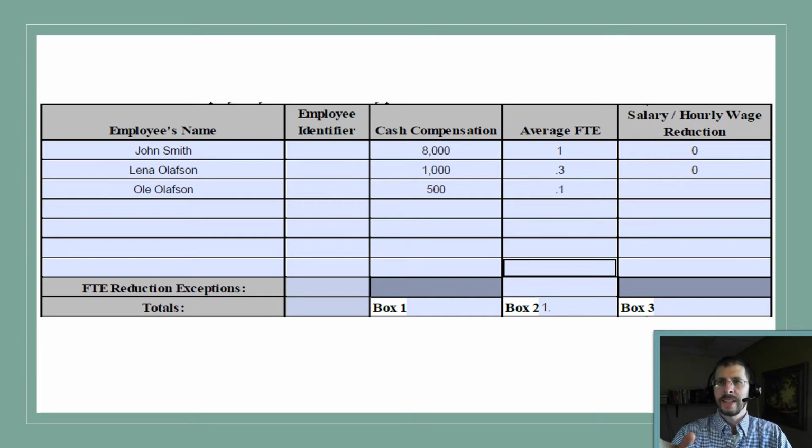And then there's this last column, the salary hourly wage reduction. Basically they're asking how much below 75% of their normal pay did you pay these people? Normally John would have got paid 8,000 and he did get paid 8,000, so he actually got paid 100%. Lena also at 100%. Oli though, he would have normally received $1,000, and 75% of 1,000 is 750. So they're asking how much under 750 did you pay Oli? And we paid him $250 less because we paid him 500.